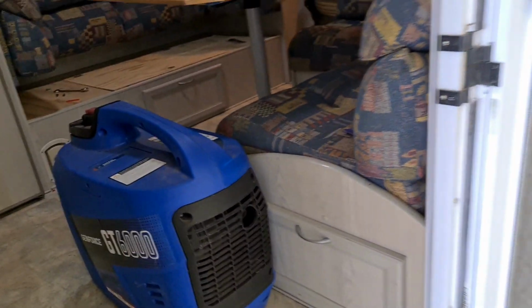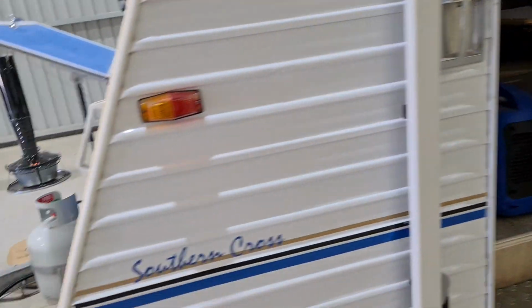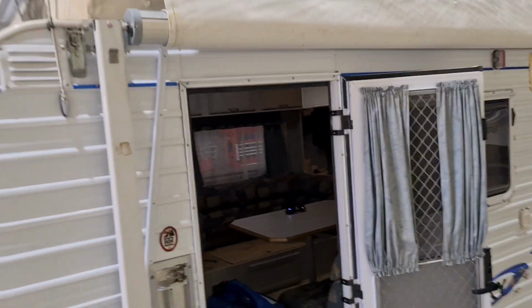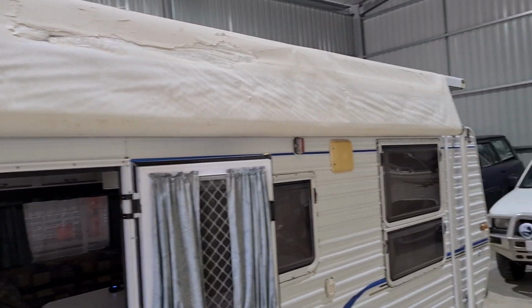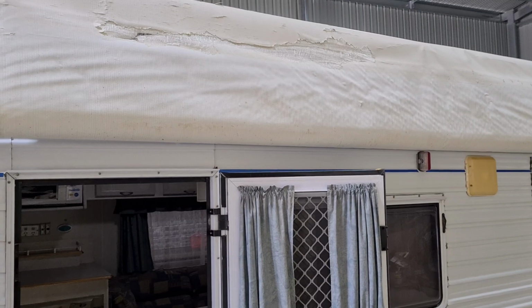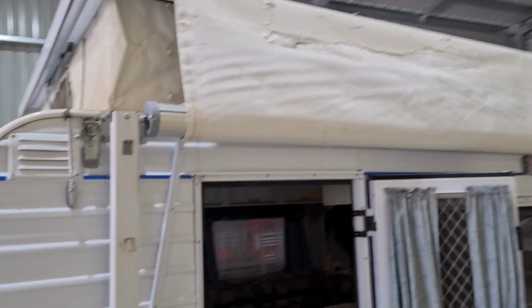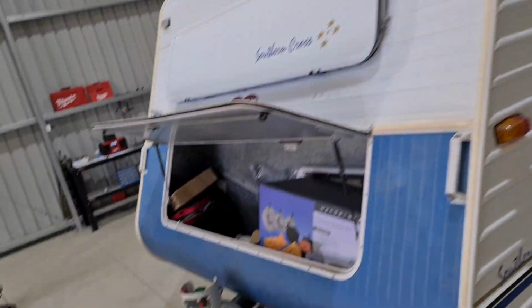We already had the GT6000 generator, so we're going to cart that along. We have a replacement vinyl coming for the awning. Hopefully that's here tomorrow and we'll fit that on. This one's just been left out in the sun a bit too long. It's deteriorated.